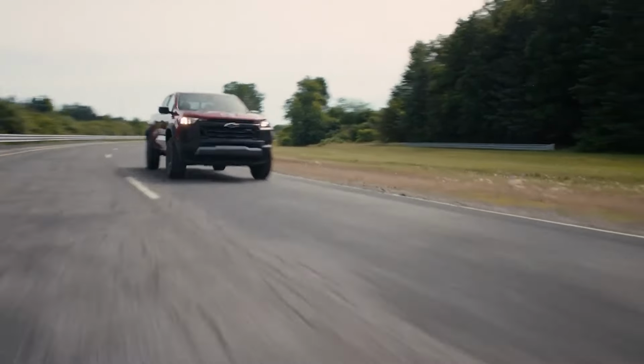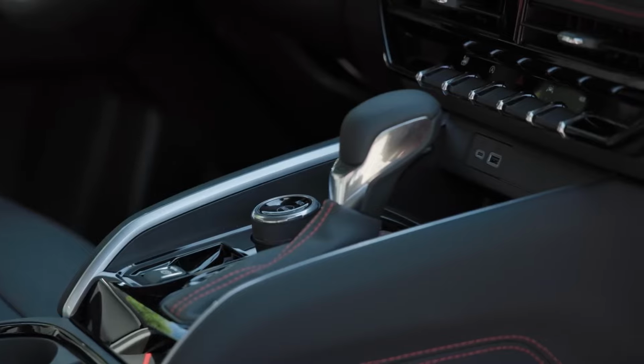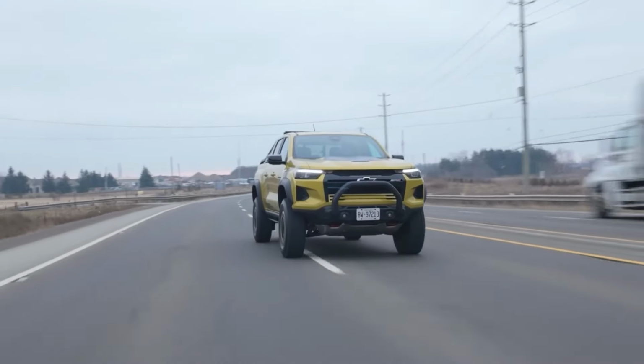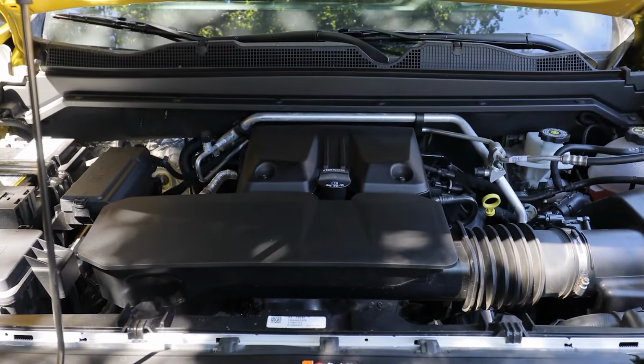The torque band kicks in early and holds strong, giving a confident and planted pull you want from a mid-size truck. What's even more impressive is how smooth and refined this setup feels, especially paired with an 8-speed automatic transmission. It doesn't hunt for gears, doesn't stutter, and doesn't feel like it's being pushed past its limits. It's efficient without being gutless, and strong without needing a V6 badge to prove it.